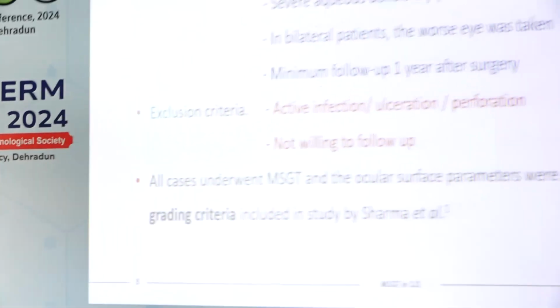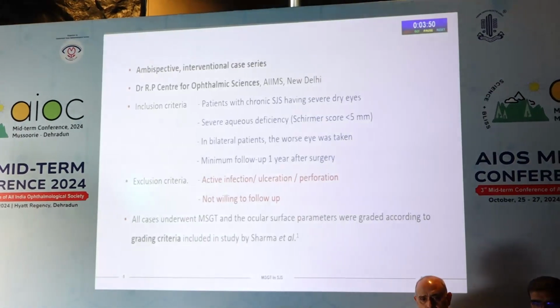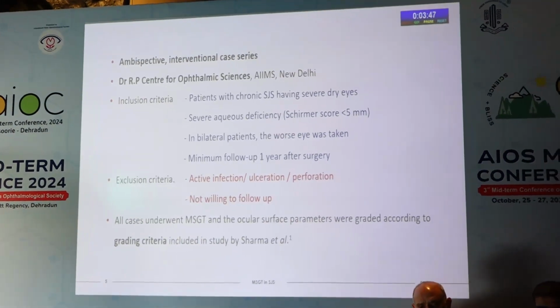Now, where to take the minor salivary glands from? They are present in large numbers in the labial, buccal and palatal mucosa, and there are limited studies in literature on the outcomes of MSGT in chronic SJS. My study was a retrospective interventional case series. It was done at RP Center for Ophthalmic Sciences.